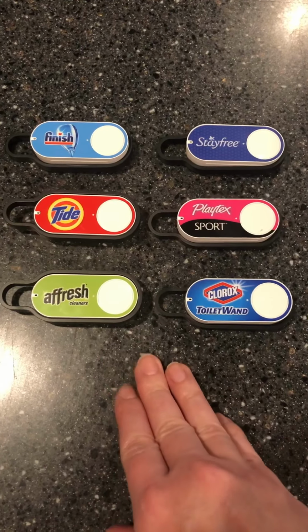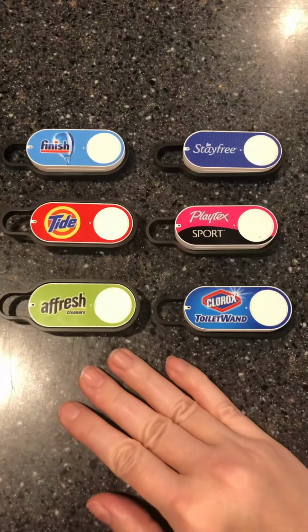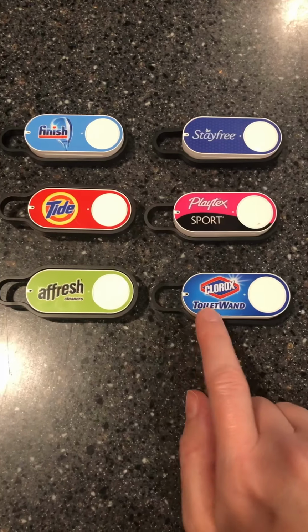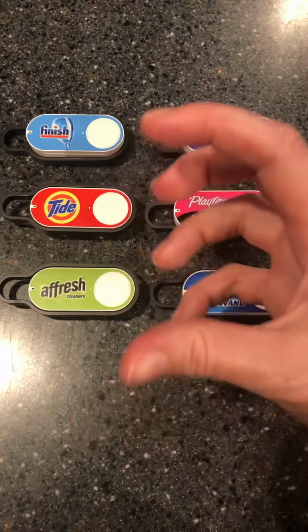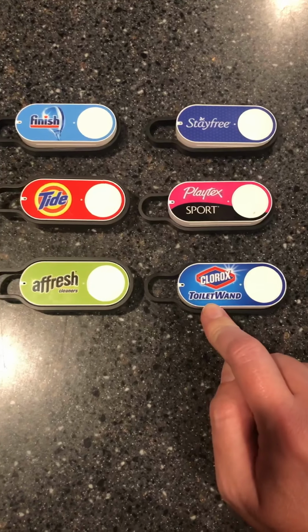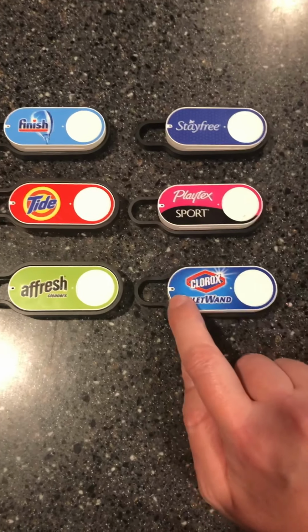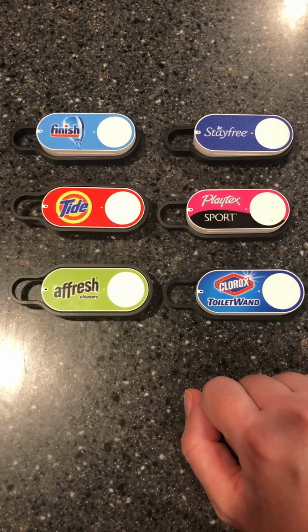So I ordered the Dash buttons, thought that I was getting with the modern way of ordering things, and I used these quite a bit. These were very handy. In fact, this one, the Clorox toilet wand, I literally stuck on the back of my toilet wand refill container. So when I would hit the last couple of toilet wand heads, I would push the button and then watch the little light up here. And it was all very handy.